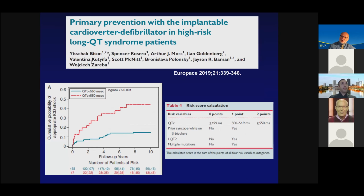Dr. Wojciech Beaton, who worked with us over a couple of years, put together a very nice analysis of people who do not have a history of aborted cardiac arrest or cardiac arrest. So those are the patients for whom we may have more questions and hesitance about whether to implant an ICD. And we came up with a score which allows us to better risk stratify these patients.